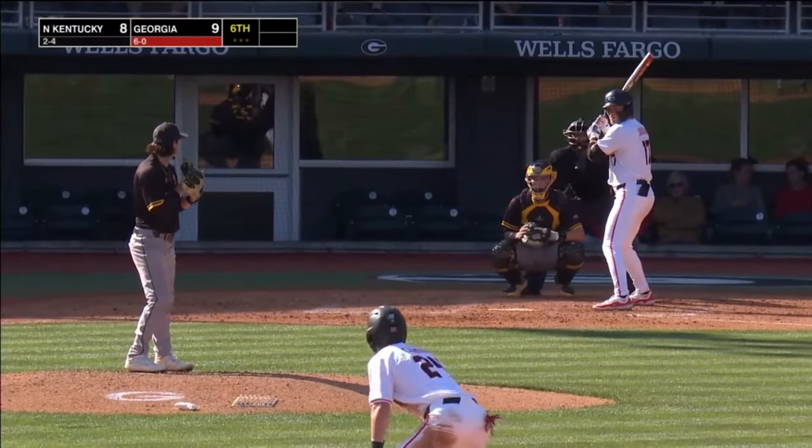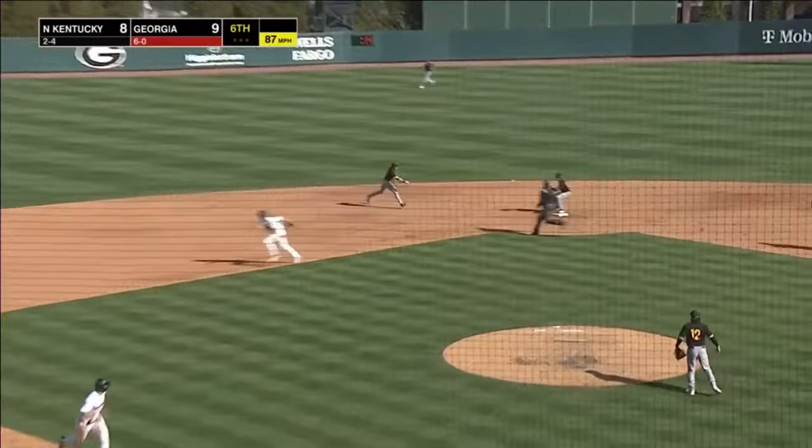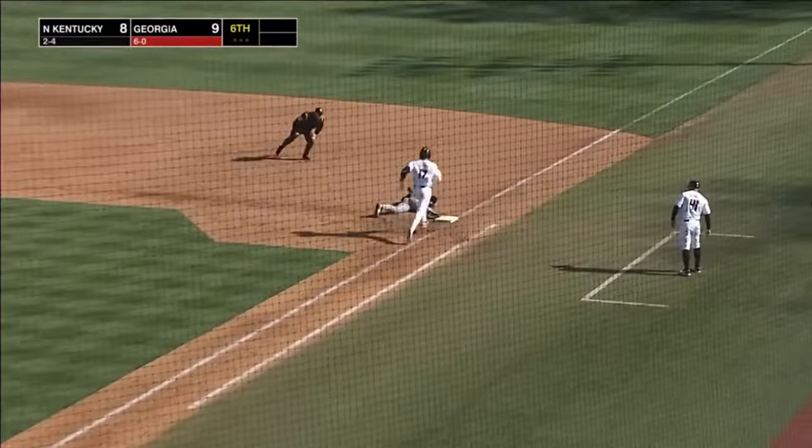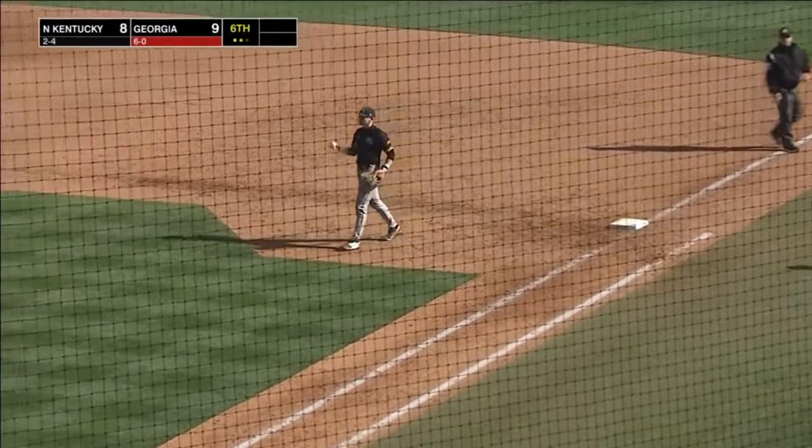Crazy one here. Jordan standing in, bases loaded, hits this one to short. He'll go to second for one. The relay is in time. Good stretch there by McFadden Ackman. The run does score.